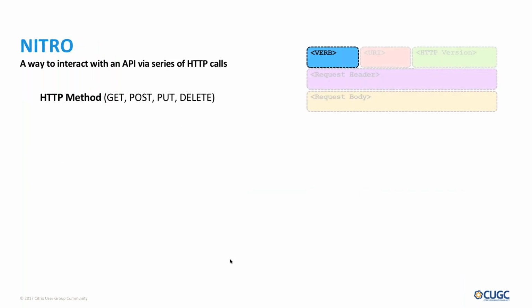If we're talking about NITRO specifically, you'll notice that it requires you to provide the same set of information. So you also need to provide the HTTP method, which can be GET to retrieve information from the NetScaler, POST to send new information to the NetScaler, PUT to update existing information on your NetScaler, or DELETE to remove existing information from the NetScaler.